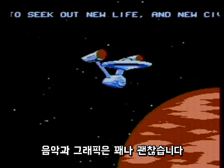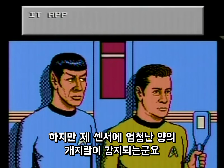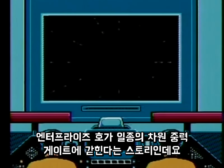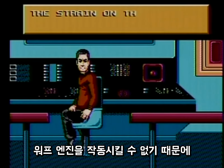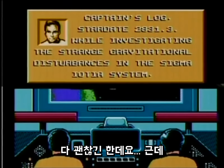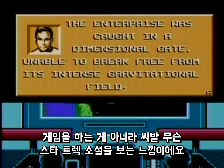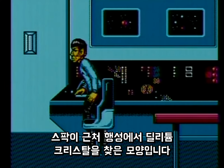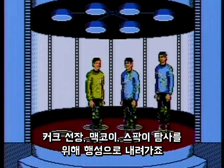To begin with, the music and the graphics are quite good, but my senses indicate a large deposit of bullshit. The storyline involves the Enterprise being trapped in some kind of dimensional gravitation gate, whatever that is. Unable to engage the warp engine, Scotty says that we need to replenish our supply of dilithium crystals. So that's all good, but cut me a break. You're given so much text to read, it's more like reading a Star Trek novel than playing a game. Spock detects dilithium crystals hidden on a nearby planet, so Kirk, McCoy, and Spock all beam down to explore.